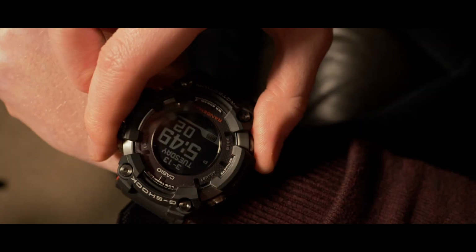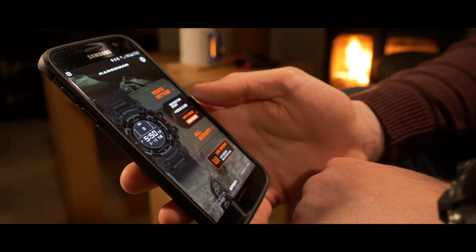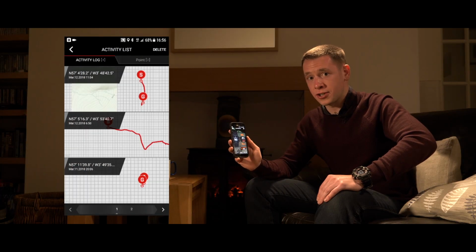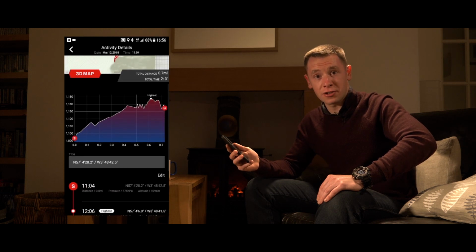At home, the G-Shock Connected app really comes into its own. Simply connect the watch to the application by holding down the bottom left button for 2 seconds. Once connected, simply tap Log Import. This will import all of your activities directly onto the application, and once they're logged, you can view a full interactive map of your adventures, which you can show to your family and friends, as well as all of your stats.